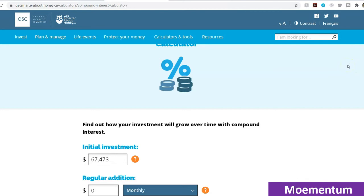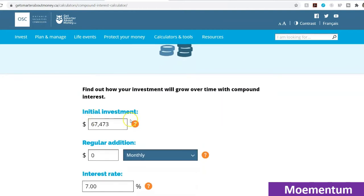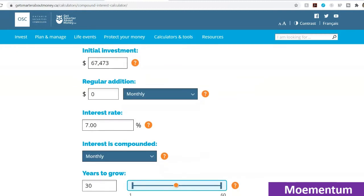Lastly, before I wrap up this video, I wanted to put things into perspective and encourage you to also get started in investing and continuing to invest. So for that, I'm referring to a financial calculator for compound interest. And this is from getsmartaboutmoney.ca. So what I did, I put my total investment with Wealthsimple Invest and Wealthsimple Trade here, the initial investment of $67,473.